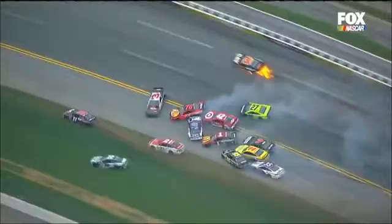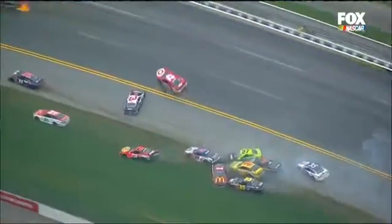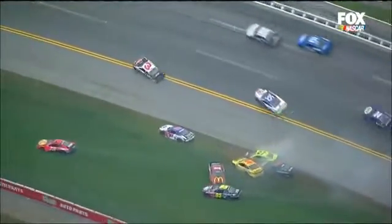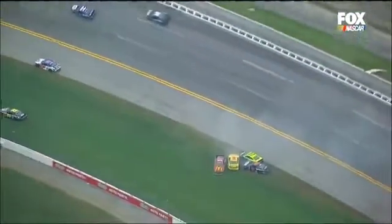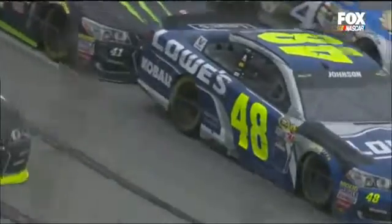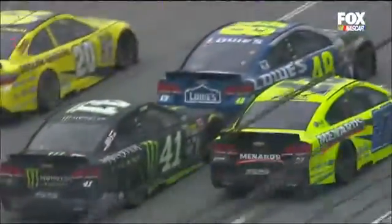Looks like just as the 41 was getting there, the 48 moved just a little bit, and that's all it took, that little bit of contact. Boy, you just cannot push on that left side. Wow, great camera work. Tight shot. Watch this. Right up into Paul Menard. Just gets it a little bit on that corner, and it turns the 48 dead right. The 48 was turning a little bit to the right, the 41 was turning a little bit to the left, and that little bit of contact.